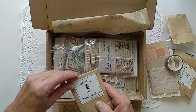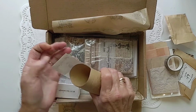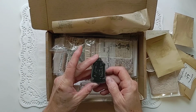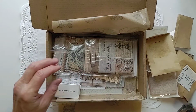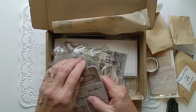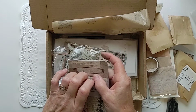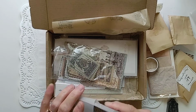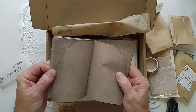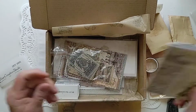Got another stamp here. Oh, it looks like that's a lantern. Have a look-see. Oh, that's really nice. Look at that. That'd be nice for Christmas too. Yes, very nice. Here we got, oh, this is a little notebook. Got a little vellum band on there. Oh my, look at this. Oh, love, love, love. That's really cool. Like that.